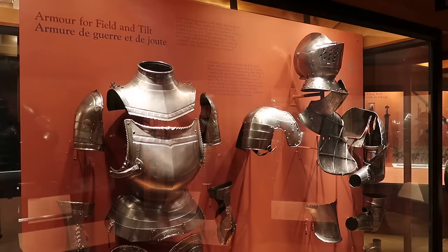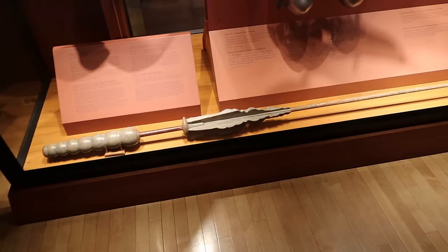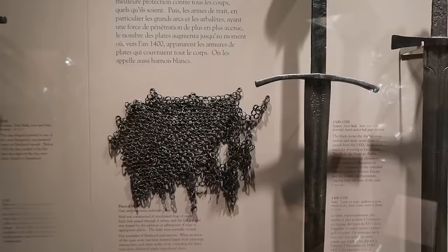This here is a carousel lance. This isn't necessarily used to impale somebody, but rather to grab a ring, much like a golden ring is grabbed on a modern carousel. Wow, yeah, the swords that knights would use. See a piece of chainmail there as well.